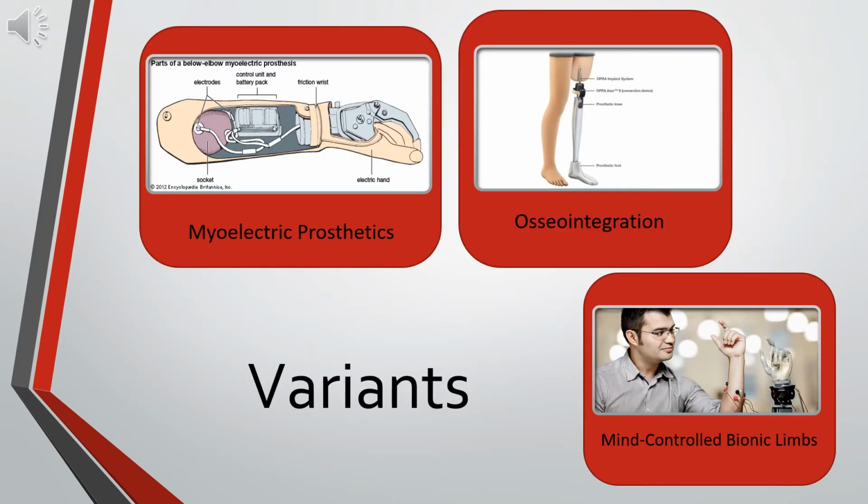One branch of prosthetics utilizing bionics is myoelectric prostheses. By sensing the strength and frequency of the electrical signals sent by the wielder's brain to the remaining muscles of the limb, myoelectric prostheses can move with much greater control and precision than purely mechanical ones.